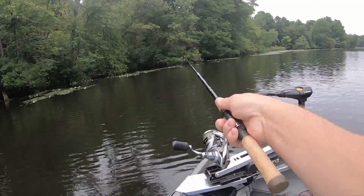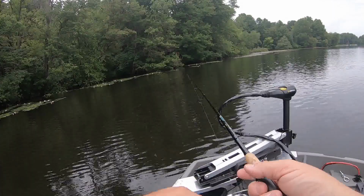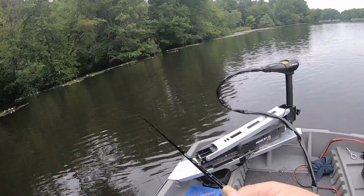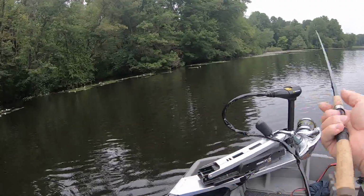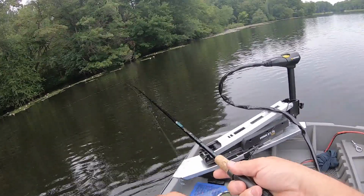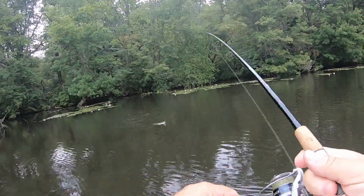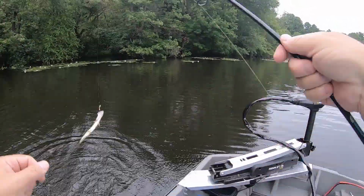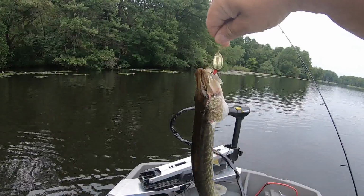So one would think there would have been something in there right around that tree, but we weren't so lucky. Throwing in here this little pocket. There we go. Ah, no kidding. Little chain pickerel. Not what I expected this morning. Nice little guy, huh?